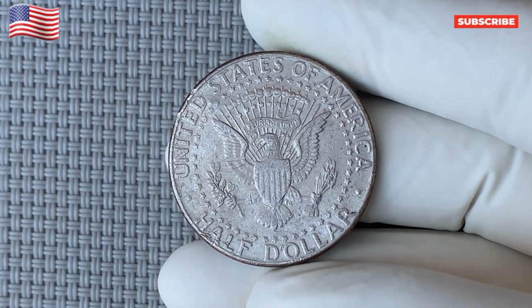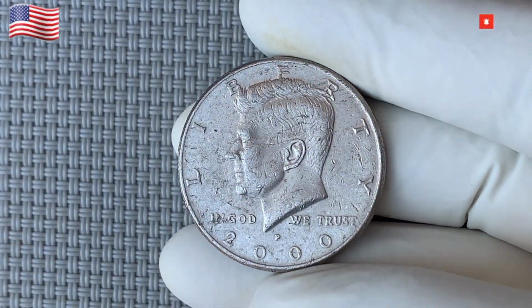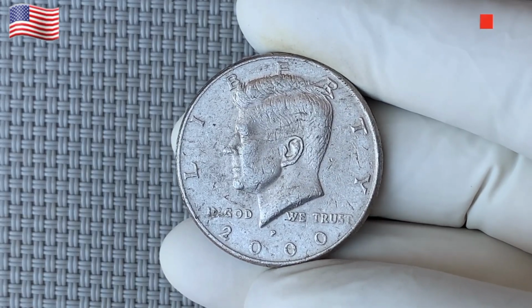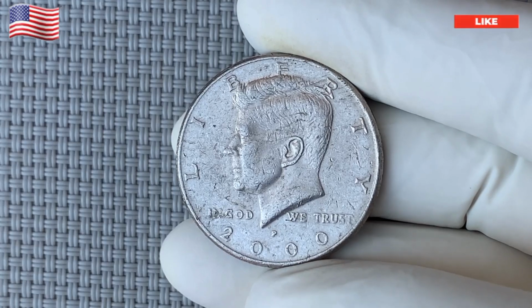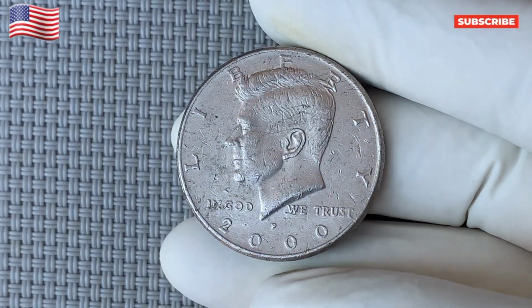While it may seem like just another coin in circulation, the 2000 Kennedy half-dollar is a testament to the lasting legacy of President Kennedy and the lasting impact of coinage in American history. Whether you find one in your change or you've got one tucked away in your collection, it's important to recognize that this coin could be worth far more than you expect.